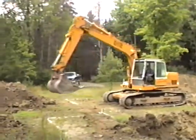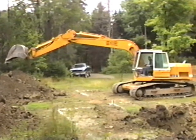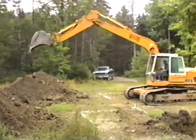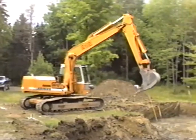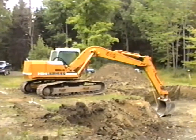This digging machine, by the way, lived here. Very smooth. It holds 1 3/8 cubic yards of dirt.